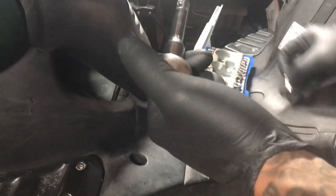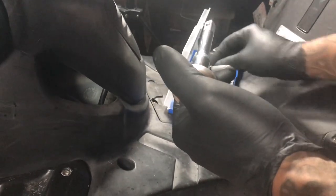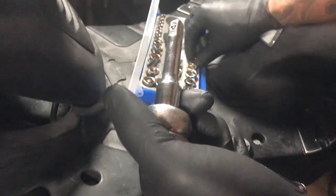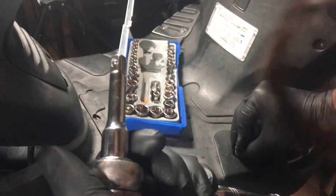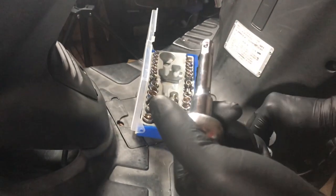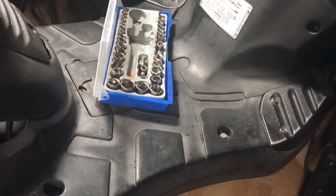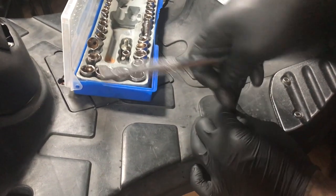All right, let's see. No. Too big. Where'd it go? They stole it. Somebody stole it. Who stole it? Somebody stole the socket I needed. Give me back the socket! Works a lot better.